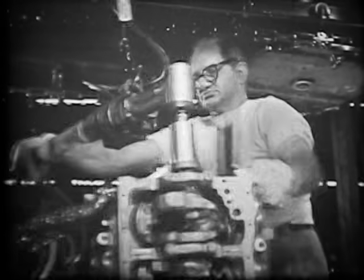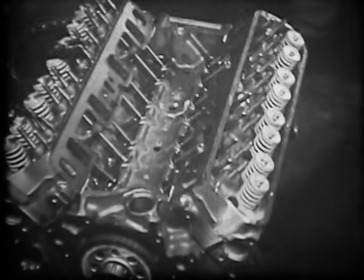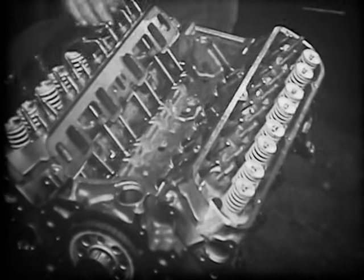Simple check to make sure the engine turns freely. Then additions to the top of the engine, along with a dash of grease, valve springs, push rods, and rocker arms. Now the classic look of the V8 engine pioneered by Ford for mass production in 1932 begins to emerge. We've made 40 million of them since then.